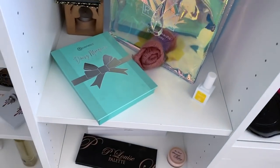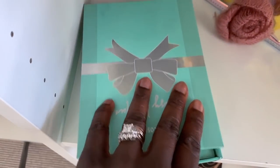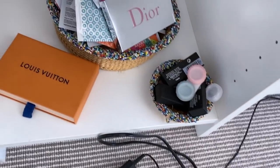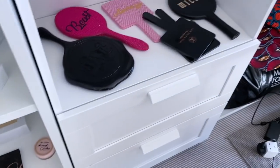Gorgeous. Right down here was another collaboration with BH Cosmetics, and it was Daisy Marquez. This is the collection right there. So I just put it right there. And then down here is the P. Louise palette. Isn't it gorgeous? And then just odds and ends that you get when you buy stuff, and they give you all these samples and testers and stuff. That's that.